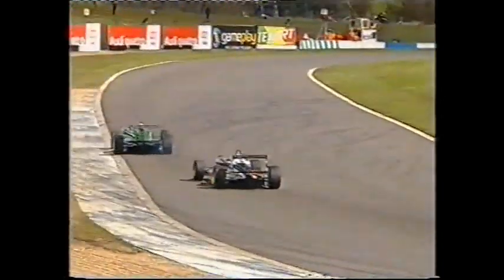Also running Takuma Sato. And here is Sato inside André Lotterer, having a little look. Didn't get close enough to actually make the move stick, so Lotterer still holds on. But Sato is very close indeed, ideally placed to try something soon. He is. Coming down to Redgate, you saw him take a little look, a little think about outbreaking Lotterer, but just held back for the moment. I think he's looking for his opportunity.